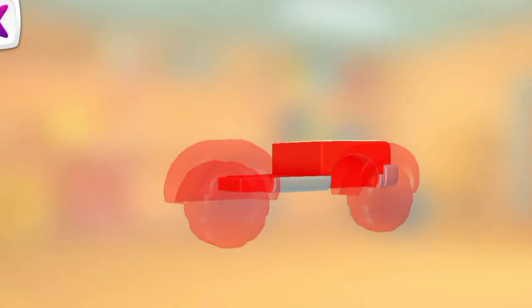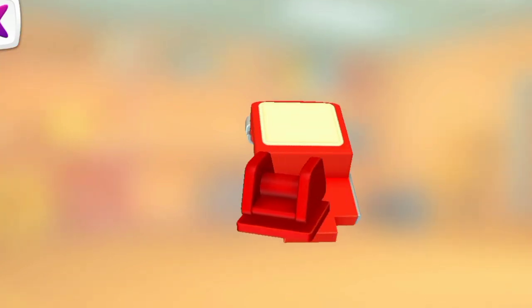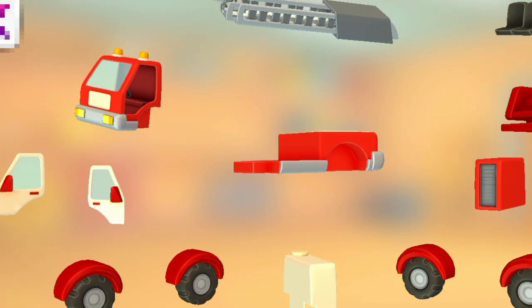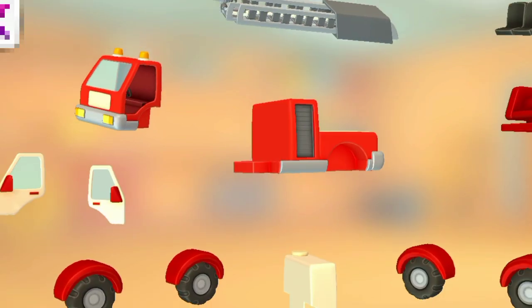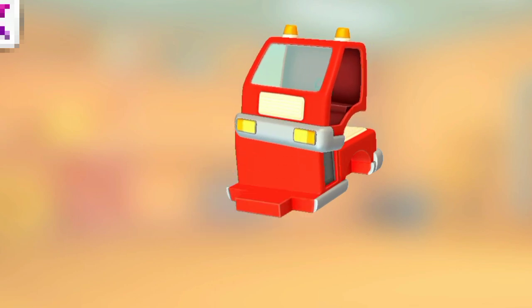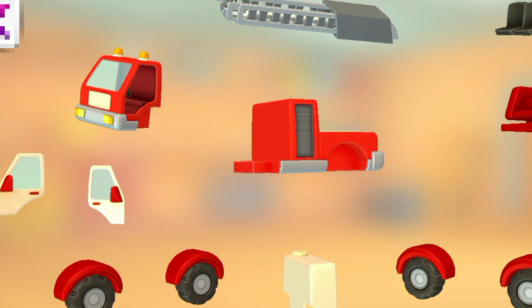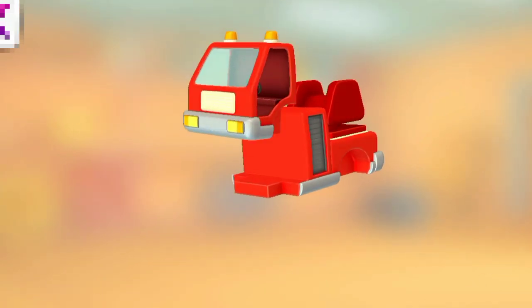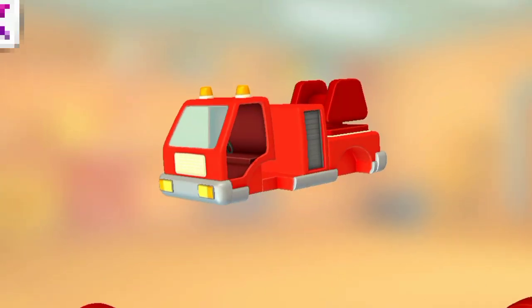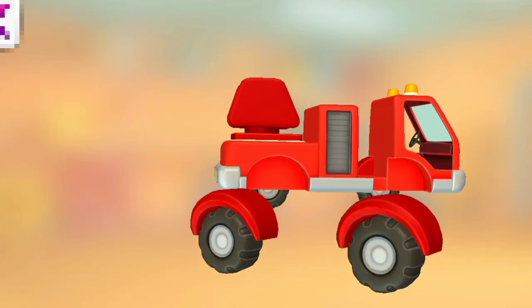Wheels with wings. Rotating mechanism. Toolbox. Cabin. Rotating mechanism. Seats. Rotating mechanism. Cabin. Wheels with wings.